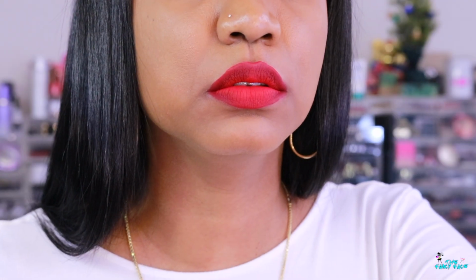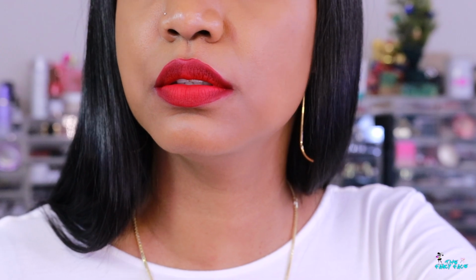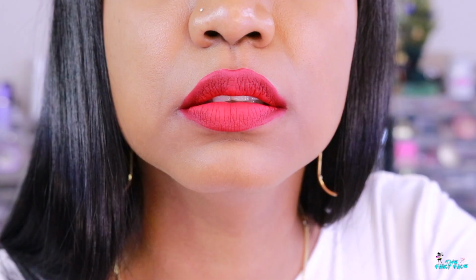It doesn't feel dry or tight, but you can definitely see the punch of color. It looks almost like a stain to me. You guys let me know how this translates. From my vantage point, it just looks like a velvet coating on the lips.